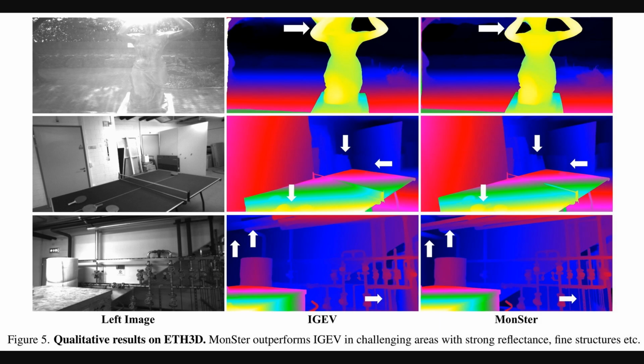So we saw the architecture and how those branches refine each other. Now this figure gives us a look at some qualitative results, this time on the ETH3D dataset. Again, we have the input image on the left, the baseline IGEV in the middle, and MonSter on the right.